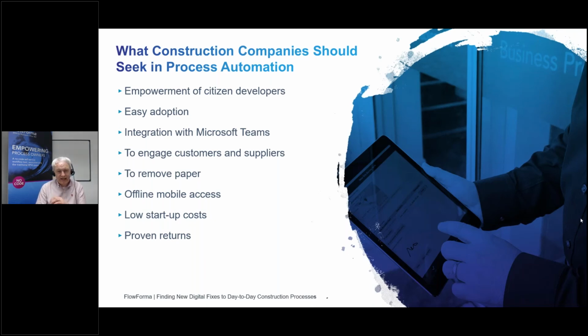And again, that engagement with customers and suppliers, engagement with external entities, is something that comes up with construction companies an awful lot, simply because there are so many suppliers and customers that you actually have to deal with in the world of construction. You want to remove paper to improve sustainability, but also to increase efficiency in your operations and make those processes run faster. You have to have mobile access, and that mobile access has to support offline, because typically on construction sites, as you know, you don't always have connectivity.